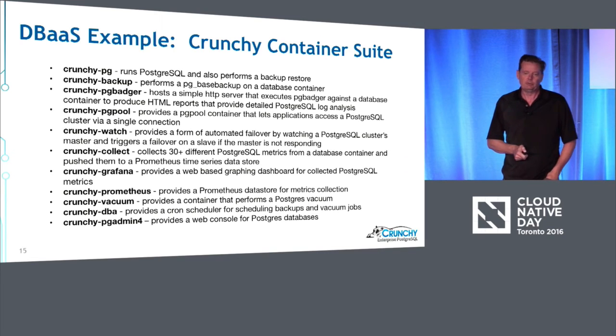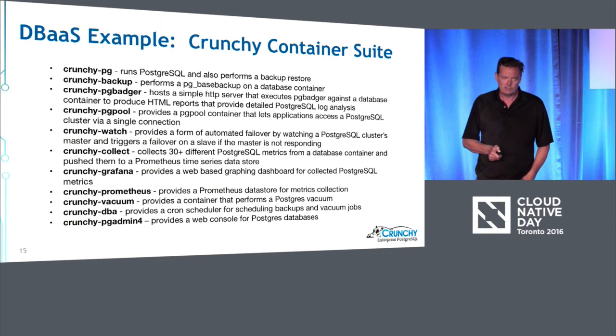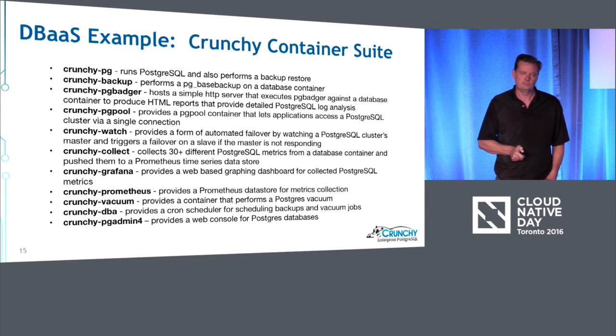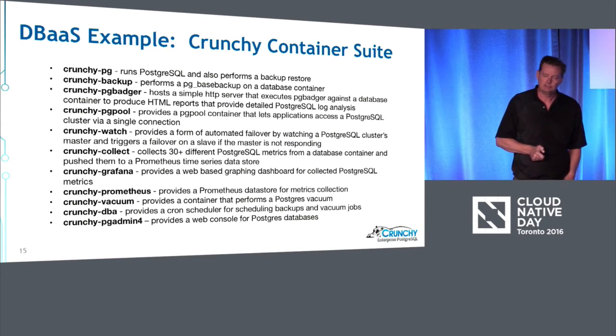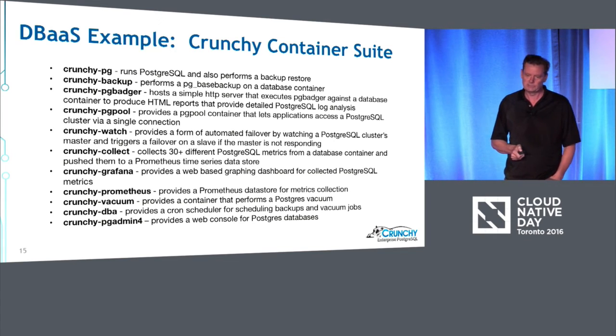So what did we end up with at the end of about a year of development? This is what we ended up with. So I've talked about most of these. There's Crunchy PG, which is just the database container. It runs Postgres 9.5 currently. That gets updated every time there's a new Postgres release.